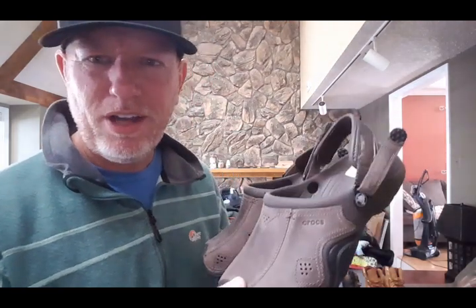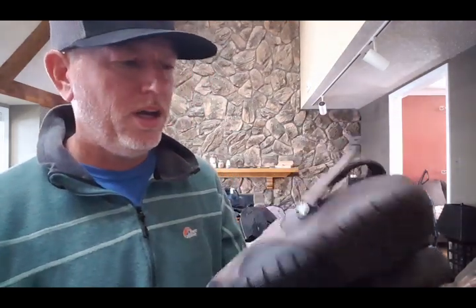Next pair, I don't usually pick up Crocs, but these ones are like leather Crocs. I think I've sold a pair of these before. I paid $5 or $4 after the coupon. They're in really good shape. I think maybe I'll get, I don't even know, I can't remember how much the other ones sold for, 25 to 35. They're lightweight, they'll be first class shipping.